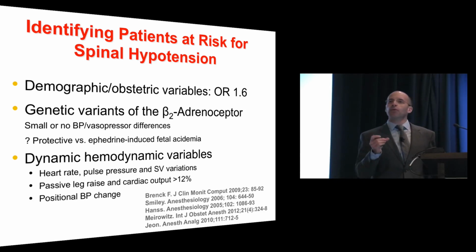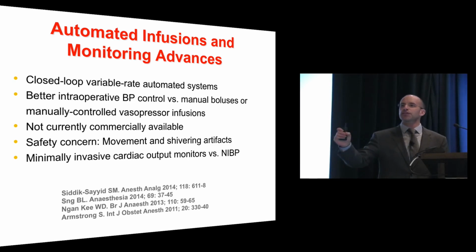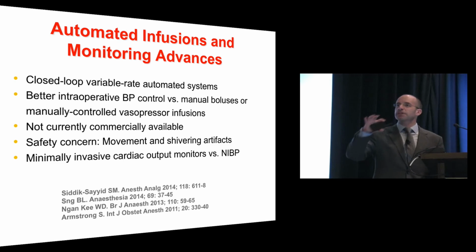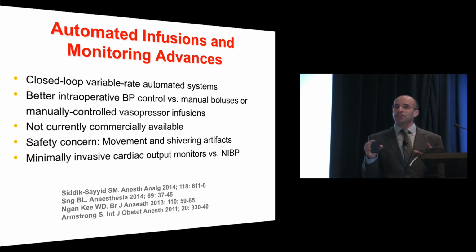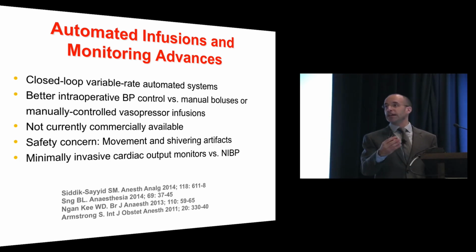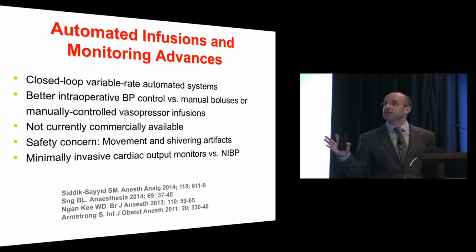What you're going to see more and more of is these closed loop designs. Instead of starting your phenylephrine infusion at 50 micrograms per minute, it's going to be part of a real-time feedback closed loop. Warwick Nankey, as well as Alex Sear's group, and a few others are starting to experiment with this. It changes in real time to blood pressure or heart rate, and eventually when we have cardiac output monitors, it can link it all. So you just hit play and let it all take care of itself. It is not commercially available yet, but this is going to change the way we do things.